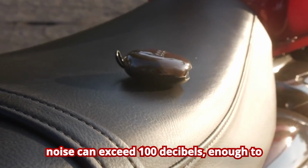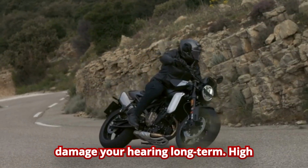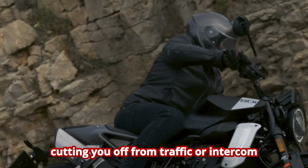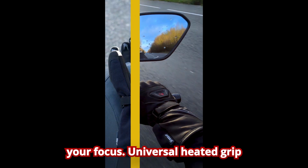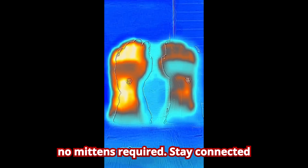Wind and engine noise can exceed 100 decibels, enough to damage your hearing long-term. High-fidelity earplugs knock down harmful frequencies by up to 21 decibels, without cutting you off from traffic or intercom chatter. Never let frozen fingers steal your focus. Universal heated grips deliver warmth so you ride longer, no mittens required.